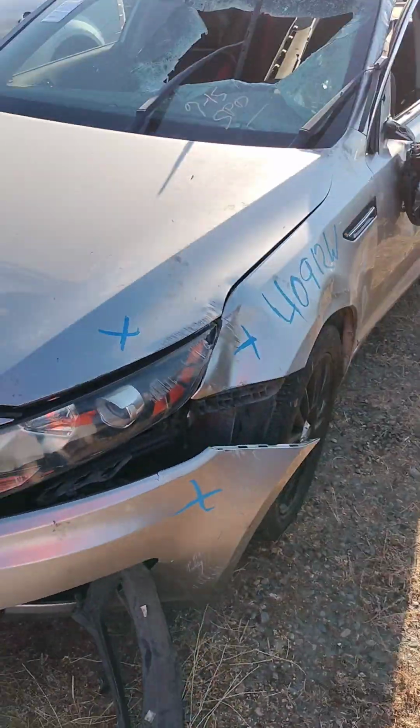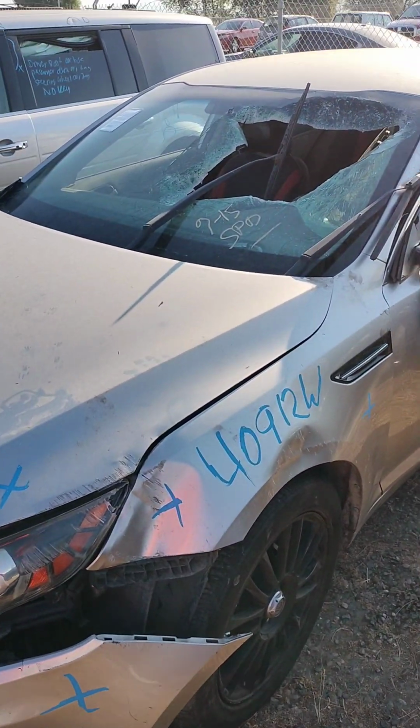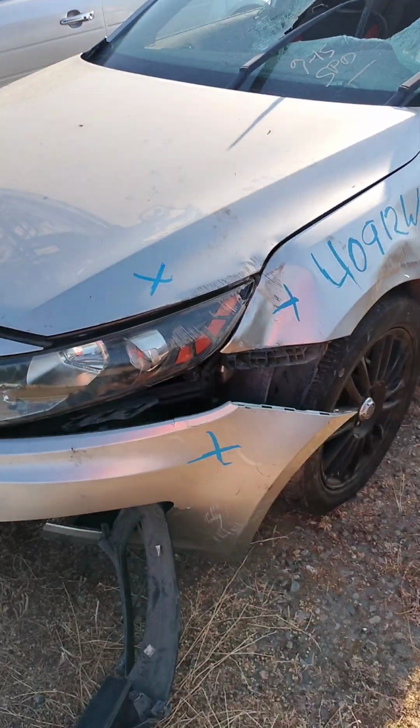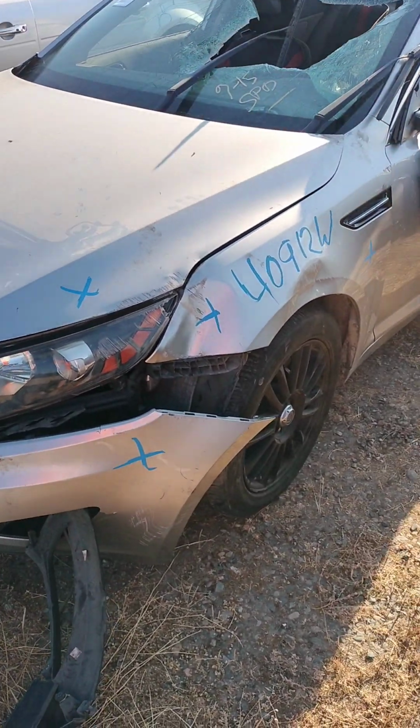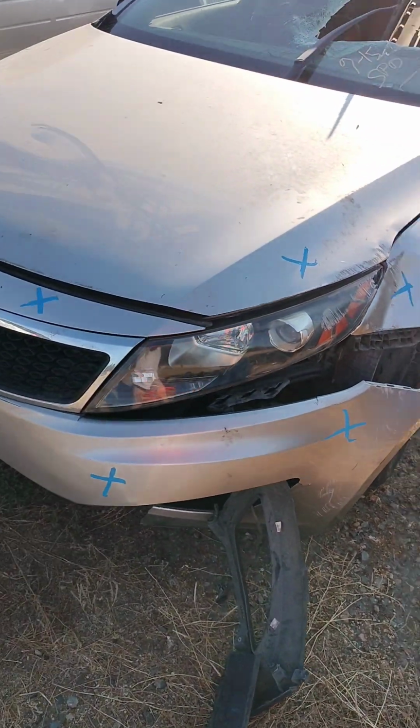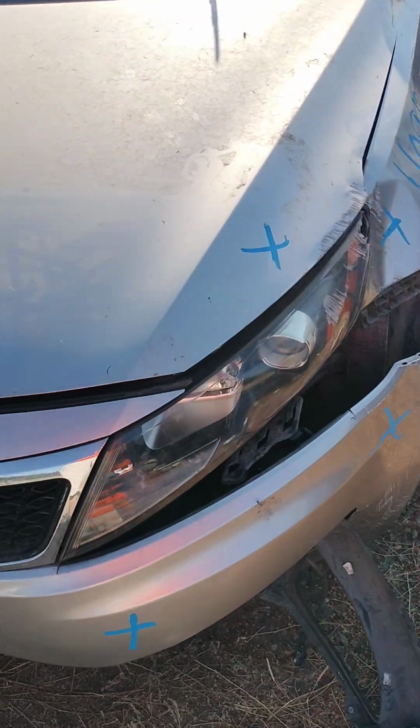Stock number 409-12W. It's a 2015 Kia Optima. Does not have a key. See the hood, front bumper's no good. Headlights no good.